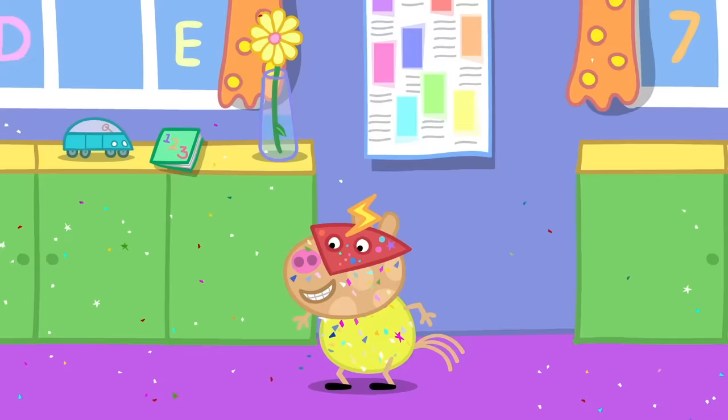That's impossible. I told you it was impossible. You need to throw it harder. George, you have a go. Oh, it doesn't work. You're just not throwing it right. You need to throw it hard. What? Like this? Watch out! Whoa! The boomerang has flown all the way back to Peppa.